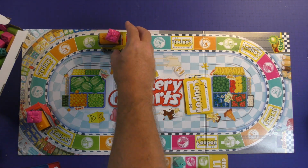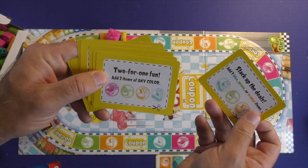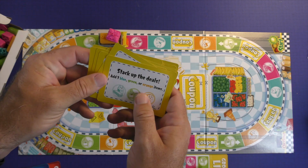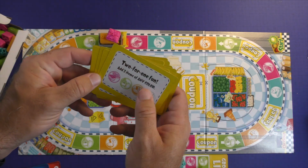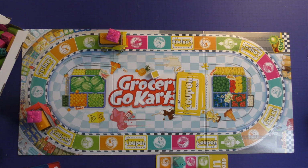If you ever roll a yellow, you go to the next coupon spot and you'll draw one of these cards and do what they say. For the most part, they will add items of different stuff. And this really does speed the game up. Add 3 blue, green, or orange items. Any 2 items of any color. And this really helps keep the game going at a good speed.